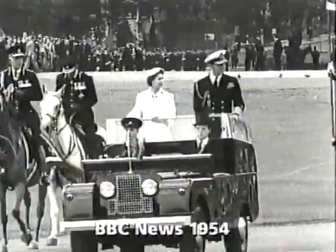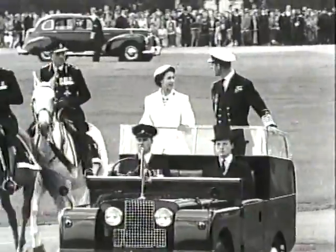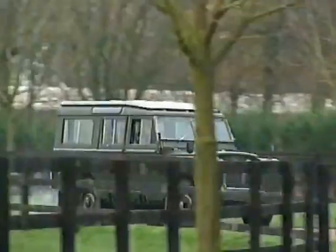And there was another good reason not to change a thing. A certain celebrated couple gave the Land Rover instant social acceptability. Suddenly, the workhorse was fashionable.